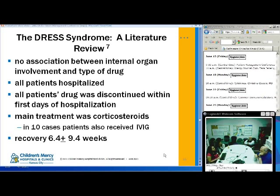You already are off the offending drug, aren't you? Not always. Once they were hospitalized with symptoms, it was discontinued. In this review, apparently, it's people who are still on the drug who are hospitalized. And that other thing is more of an epidemiologic observation. Right.